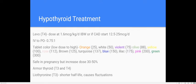So orange is 25, white is 50, violet 75, olive is 88, yellow is 100, rose is 112, brown is 125, turquoise 137, blue 150, lilac 175, pink 200, green 300.